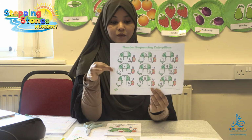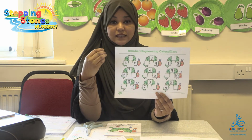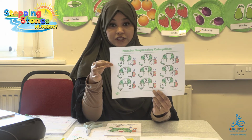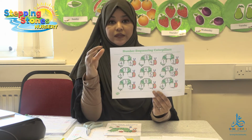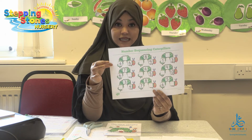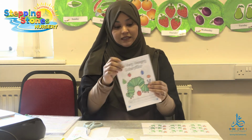And so here we're assessing the sequencing of numbers, but also we will be looking at the formation of numbers as well. So either way, just give us some feedback as to where your child is with that at home, so we can see if the learning is continuing, inshallah.